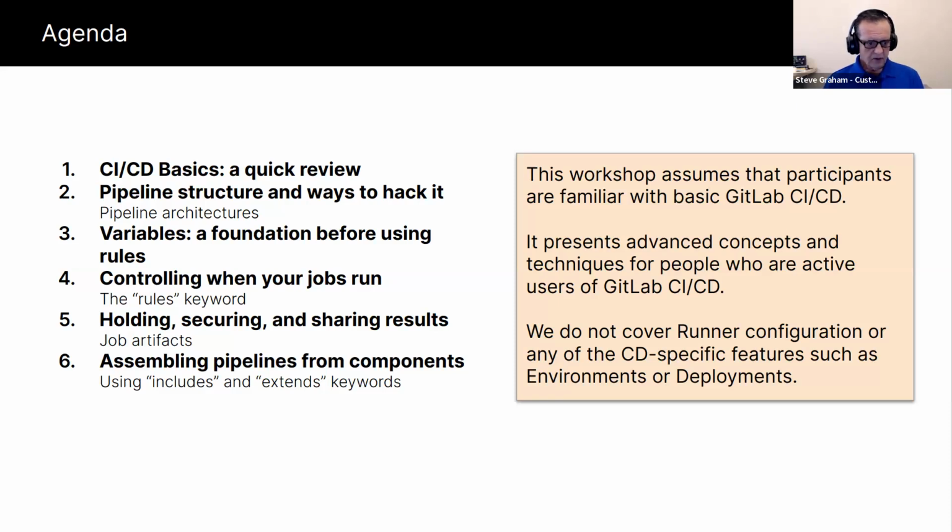This workshop assumes that participants are familiar with basic GitLab CI and CD, and it presents advanced concepts and techniques for people who are active users of GitLab CI and CD, but we're not going to cover runner configuration or any of the CD-specific features such as environments or deployments. So just for awareness, those are out of scope for today.